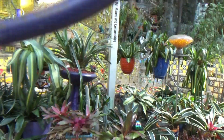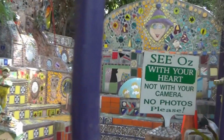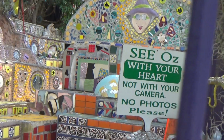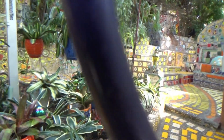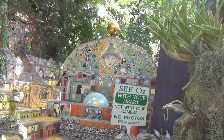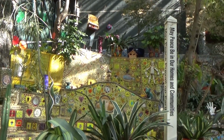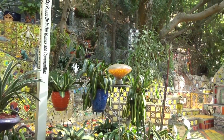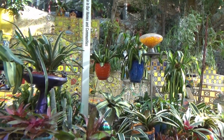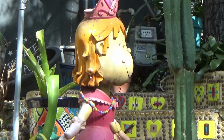In fact, over here it says, "See Oz with your heart, not with your camera." Oops, too late. I already saw it with my camera. And that is, I don't know what that is. It's just art. So if the guy let me in, I don't think he would do a video for sure. He certainly is good in decorating his front yard. I bet you've never seen one like this. Very different. I don't know who that's supposed to be.